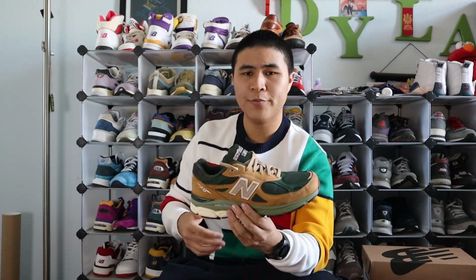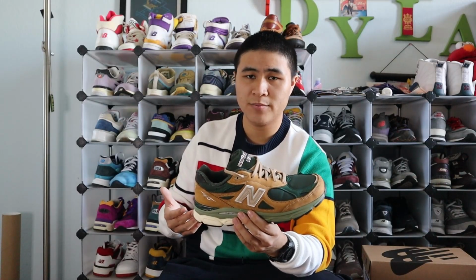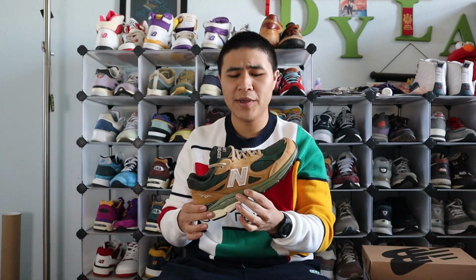instead of mesh. I really love when GRs utilizes different materials in place of the traditional suedes and meshes, and I feel like the material changeup is very fitting for this colorway. All the materials feel really high quality in hand, and I feel like this GR blows a lot of the neutral tone and simple collaborations out of the water. And we've made it to the top 10 of the list.